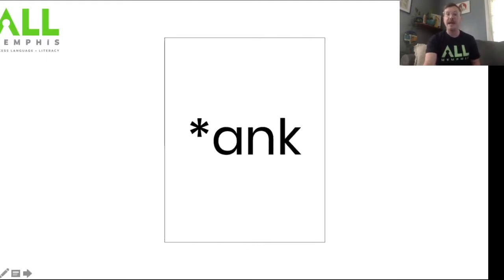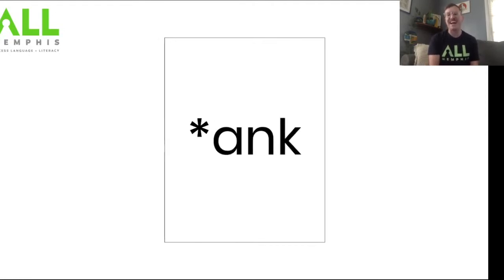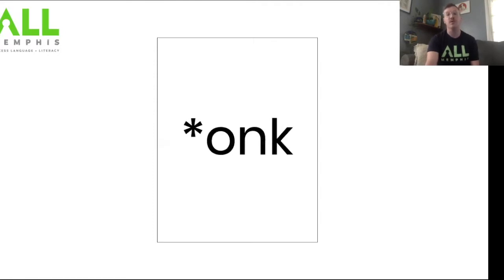Ink like bank at the end of a word. Pink. Ink like bank at the end of a word. Your turn. Ink like sink at the end of a word. Onk like honk at the end of a word. Unk like chunk at the end of a word.